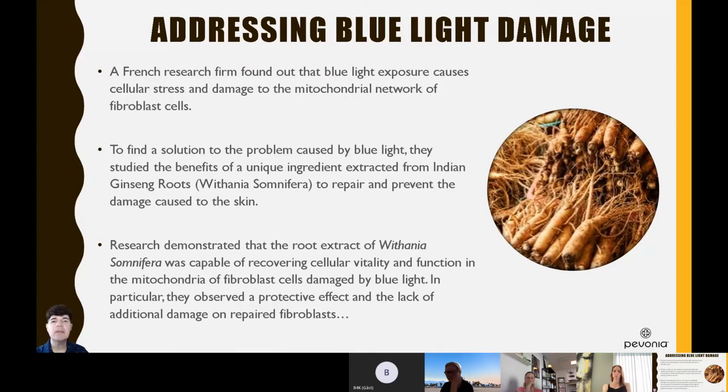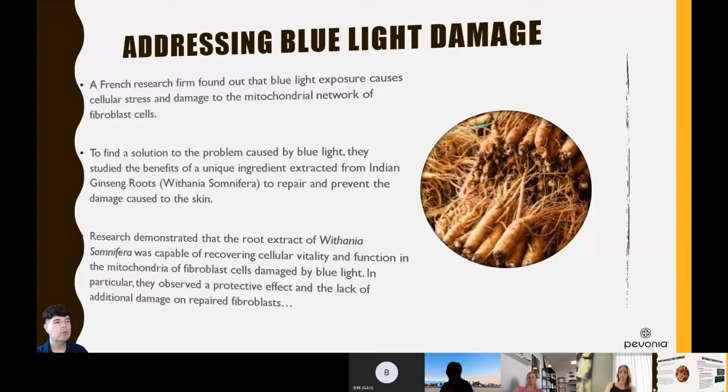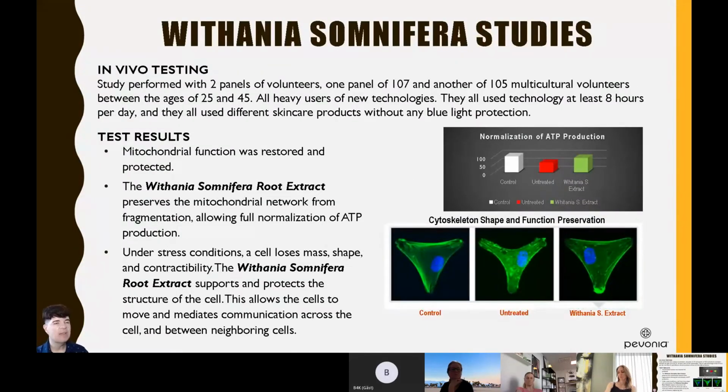And this is what many companies are working on, of course, trying to get to it from different points of view. Pevonia, in particular, will do it through a very natural means, and that is by using the root extract of a plant called Withania somnifera, which is also known as ashwagandha, which you may have heard of. Okay, a very wonderful antioxidant, and it was actually studied and it showed very good results as far as recovering the skin, filtering damage by blue light, and repairing the consequences that blue light had caused to the skin. So you can see here the study that was done in vivo, meaning in people, in actual volunteers, where they could see the benefit of using Withania somnifera.